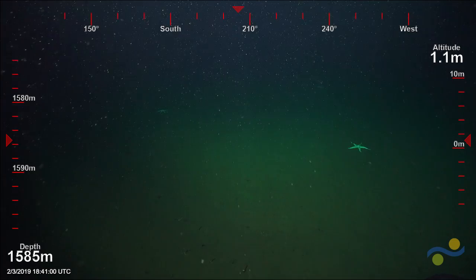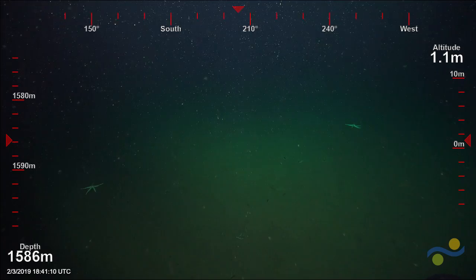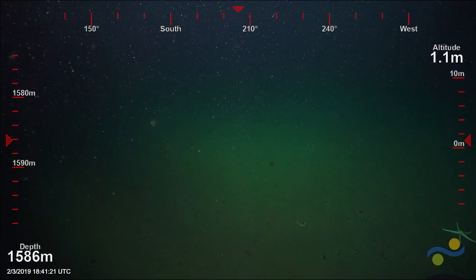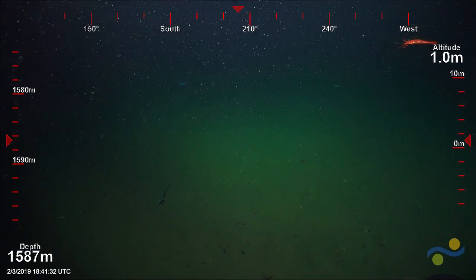Has anybody ever seen a seep with a brittle star associated? With a brittle star? Yeah. We were up here last cruise. So in Pescadero? Yeah. Sweet. What are these? Which one there? No, that one?